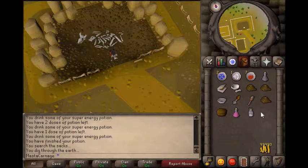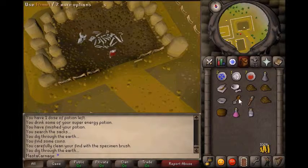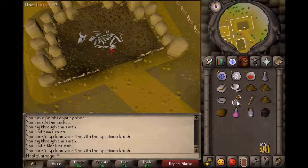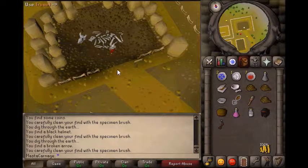Right here. We'll use it on the soil, and we should get a... oh, we got a little bit of points there. So just keep using your trowel on the soil until you do get the Zeros talisman. And I will be back once I do get that.